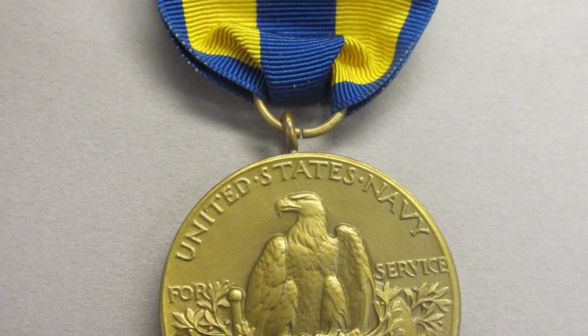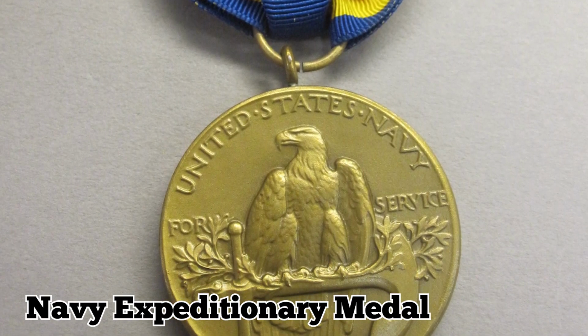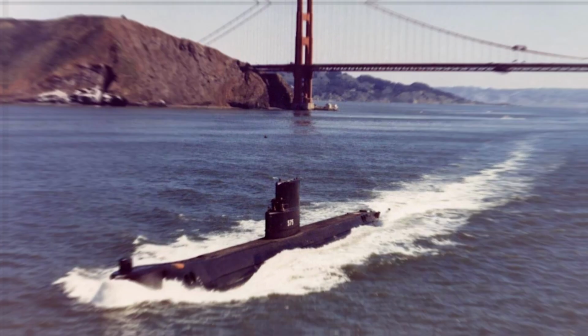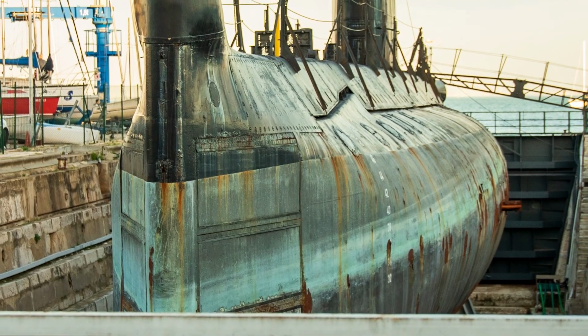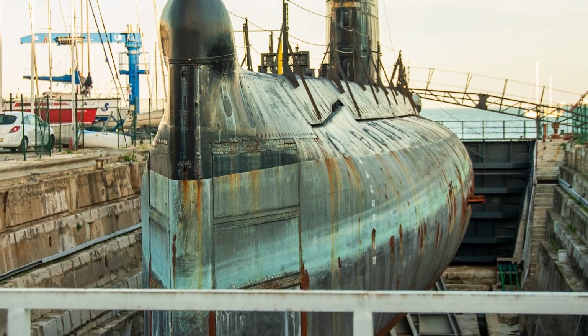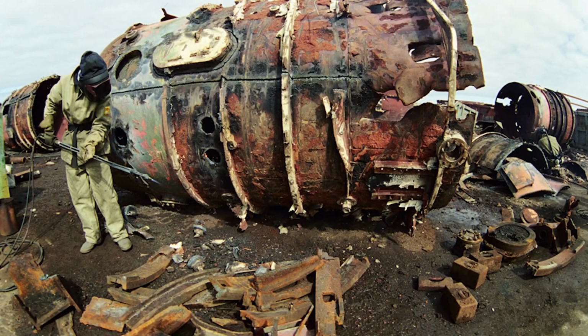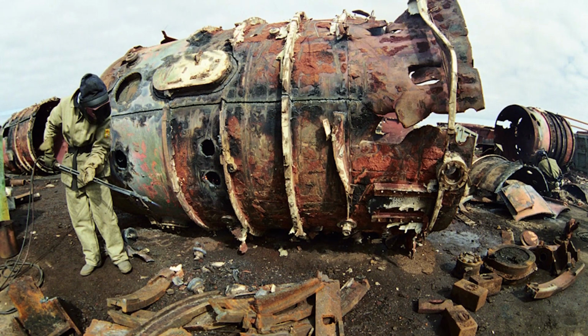It received the Navy Expeditionary Medal for its service in the mission. Mechanically speaking, the vessel was on its last leg, but it was fixed up and sent on another handful of deployments before finally being decommissioned in 1987. It was dismantled and scrapped a decade later.